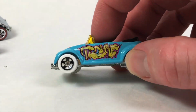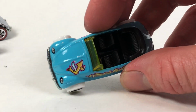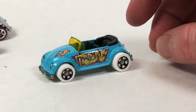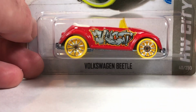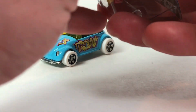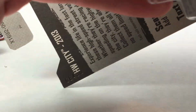White wheels, which are kind of goofy. Blue, still metal body, metal base. Yellow windshield, just kind of a weird one. And then sticking with kind of being weird, this is the other one from 2013 I got. This one is red with yellow wheels. Same tampo scheme, same windshield color. This one's got a white interior.